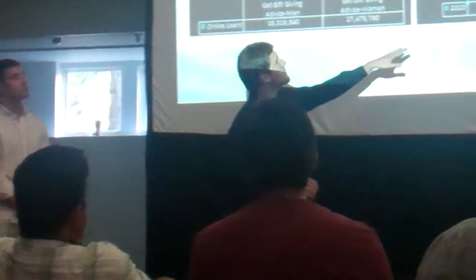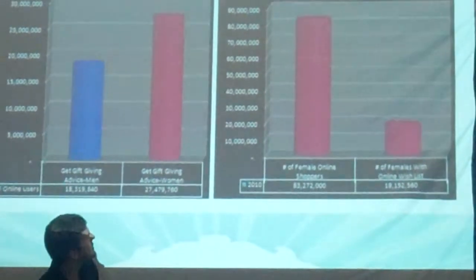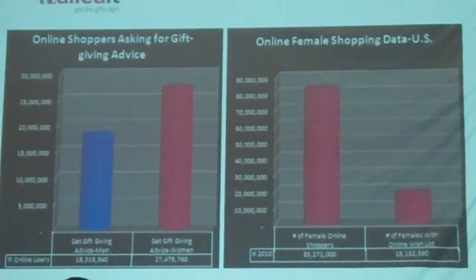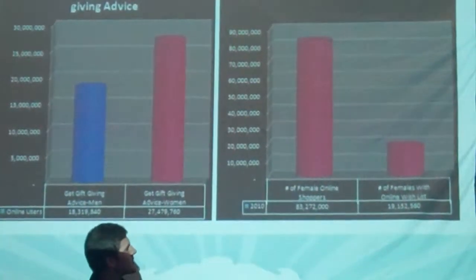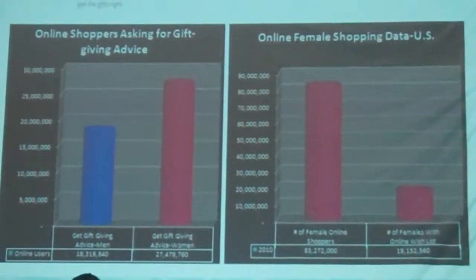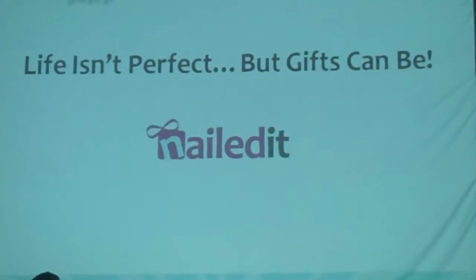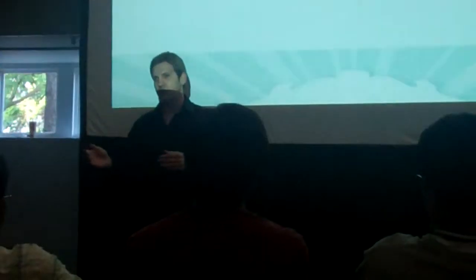Also, over here on female statistics, in 2010, there were roughly 83 million online female shoppers. Roughly 19 million of those females had some sort of a wish list that was already out there. Now, these aren't interactive social gifting platforms. These are basic wish lists that they can share with their significant other. So this is a lot of demand for an opportunity for a social gifting platform.